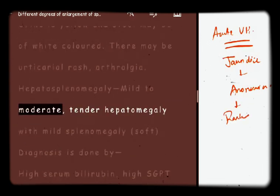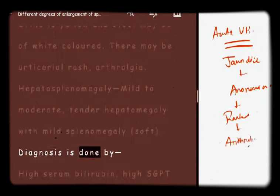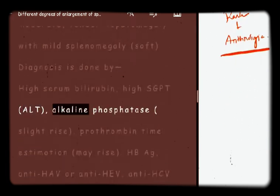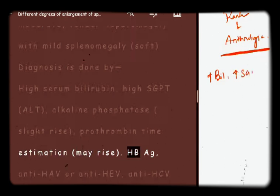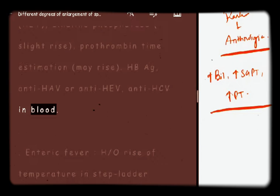Hepatosplenomegaly, mild to moderate: tender hepatomegaly with mild, soft splenomegaly. Diagnosis is done by high serum bilirubin, high SGPT (ALT), slight rise in alkaline phosphatase, and prothrombin time estimation, which may rise. HBsAg, anti-HAV or anti-HEV, and anti-HCV are checked in blood.